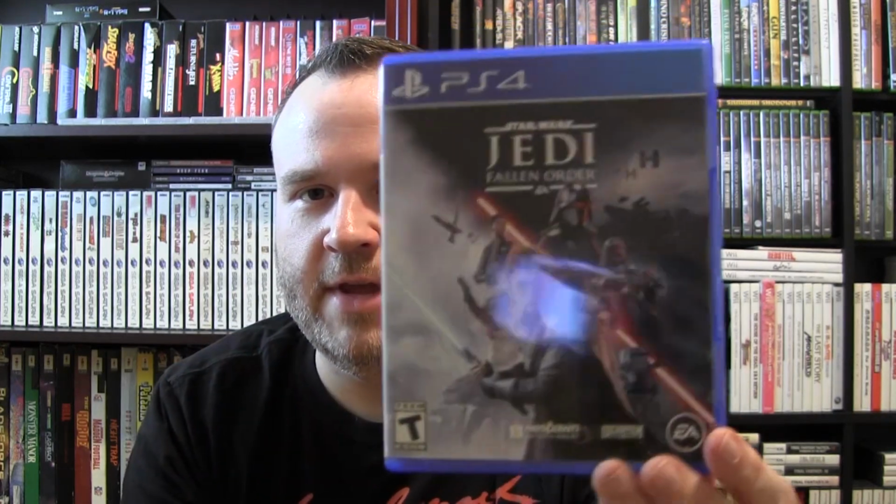next up, another random cheap one. I think I got this for maybe $10 on GameFly. So a used copy of this, luckily. I didn't give EA any money. That's Star Wars Jedi Fallen Order on PS4. It's actually not that bad. It's made by Respawn, which made Titanfall 2, the Call of Duty Modern Warfare series, and Call of Duty 2. So yeah, they know what they're doing, and it's actually a decent game.